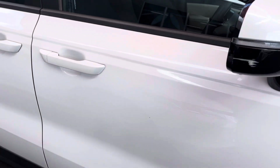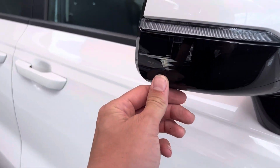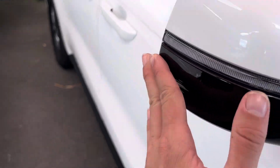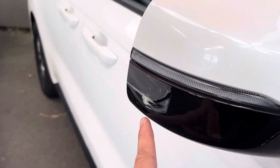And this driver's door, there's a very little stone chip just in the middle here. Again, I can have that brush touched so it does blend in. Now, I did notice there is just a very tiny little scratch just on that mirror there. Obviously, if that's a major concern, I can see if they can paint that the same black color that's on there now.